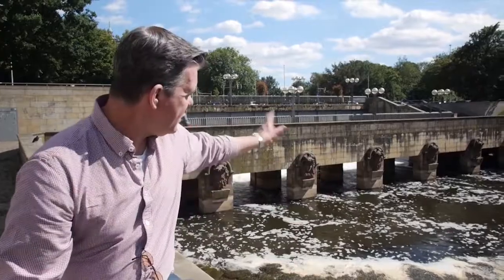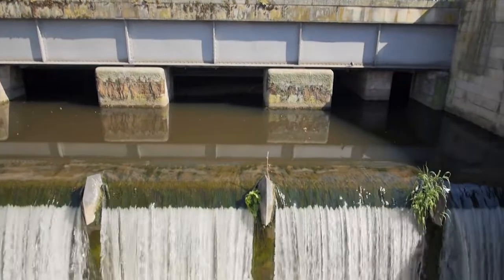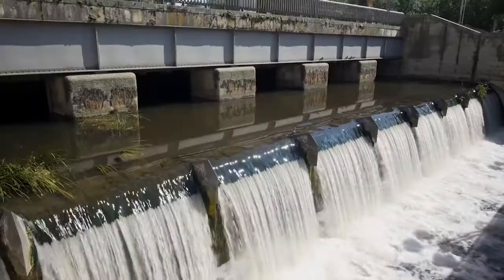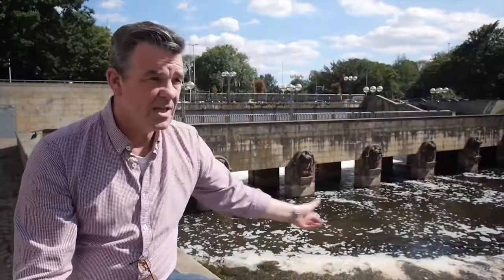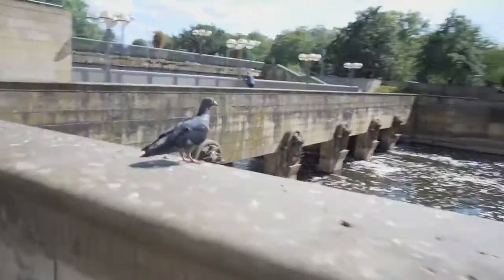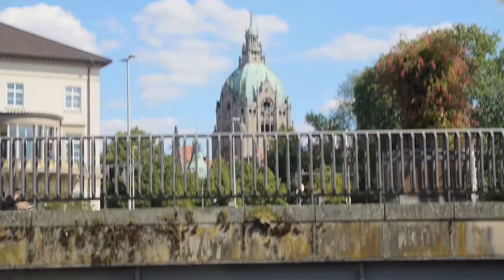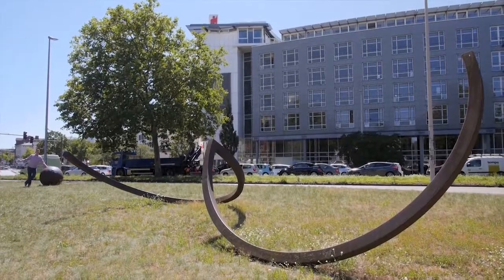You cannot see it at the moment, but Jan will take some pictures of the weir. Okay guys, a little bit of information. So these bridges connected the old gardens together. Okay. See you in a bit. They even have modern art.